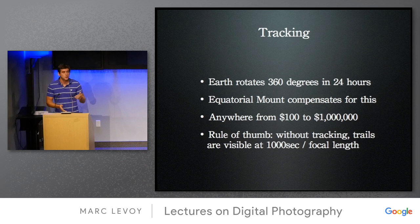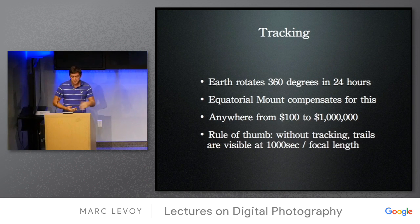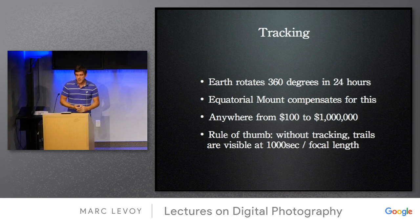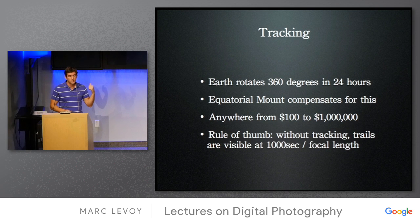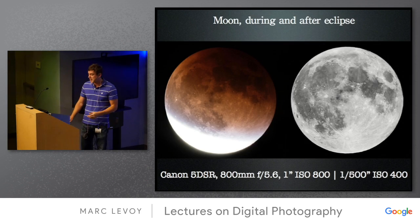Rule of thumb, just like the 1/f rule for handheld photography, for star trails, the rule is 1,000 seconds divided by your focal length. That's the longest exposure you can get without having visible star trails. Now, incidentally, this was back in the days of film when the resolution wasn't that good, so you actually have to be a lot more conservative than this. If you do this, you'll still get several pixels of star trails. Right? Very different scales, tiny things, bigger things, huge things like the entire sky.